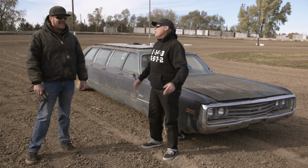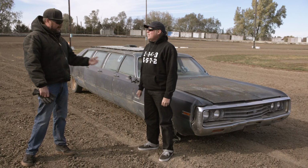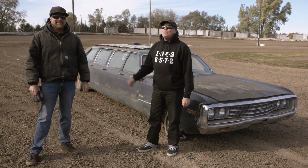By the way, it's not really a limo, it's an airport car. Yeah, but asking a girl to prom in your airport car doesn't sound as good as your limo. Hey, baby, you want to go to prom in my airport car? I got 8 doors, baby. Yeah.